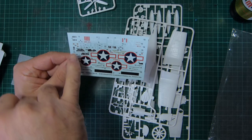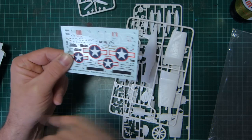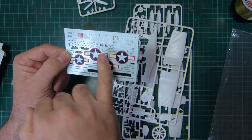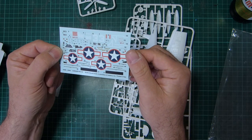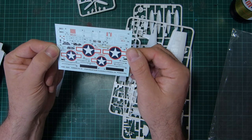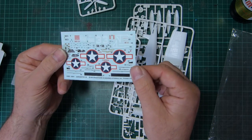Quite a bit of stencil data, as well as your Hamilton Standard propeller markings. That's good. I'm glad they've done that. And you know what, as I angle this in the light, aside from the lettering, I don't see any carrier film whatsoever. Look at that, that is absolutely fantastic. Revell have done an astoundingly good job on this kit, I have to say.